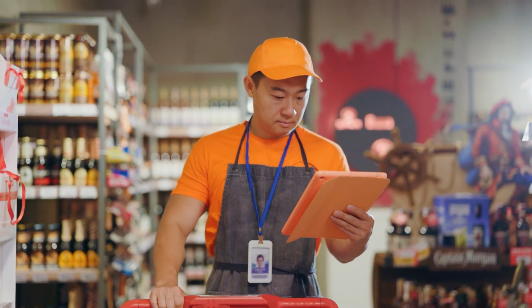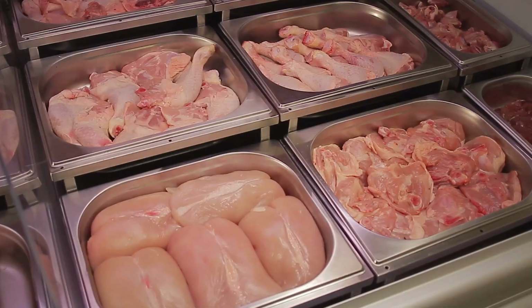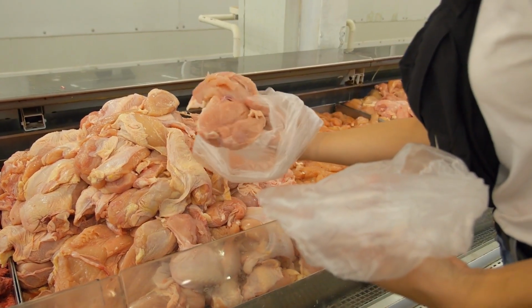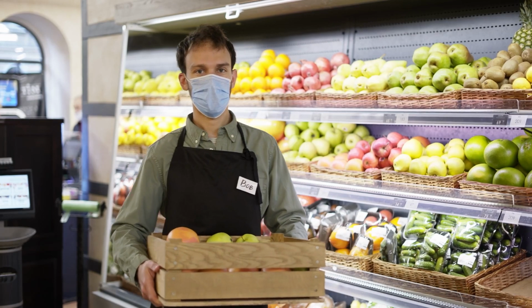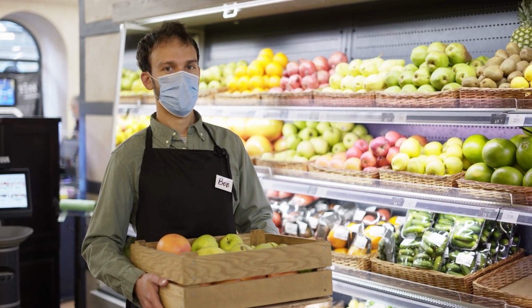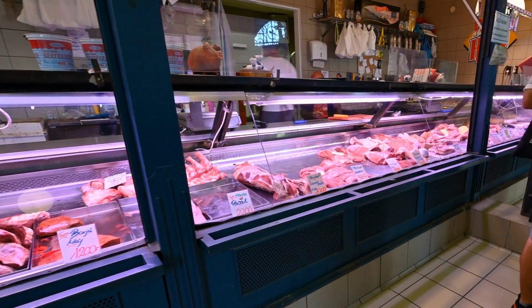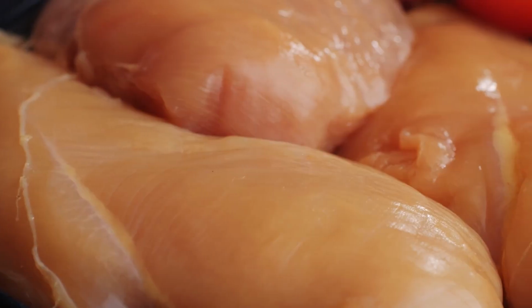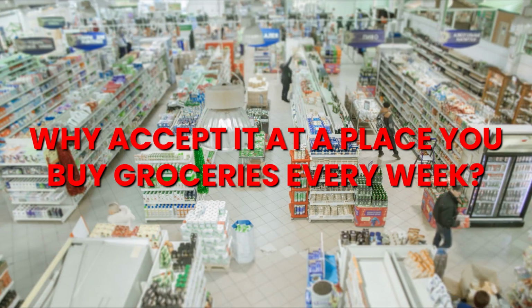And what about staffing? Fewer workers means less oversight. Less oversight means more mistakes. It only takes a few hours at the wrong temperature for meat to go from fine to foul. And if nobody's checking, nobody's catching it. Several former employees from these stores revealed that training on food safety was either rushed, outdated, or completely skipped. One person said they learned how to check meat temperatures by watching a coworker do it once, wrongly. Another admitted they were never shown how to tell if meat had gone bad. They just went by smell and hoped for the best. You would not accept that kind of gamble at a restaurant, so why accept it at the place you buy groceries every week?